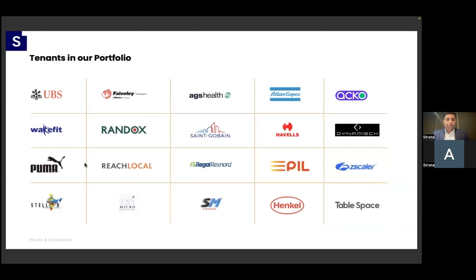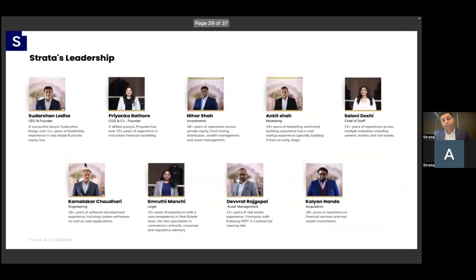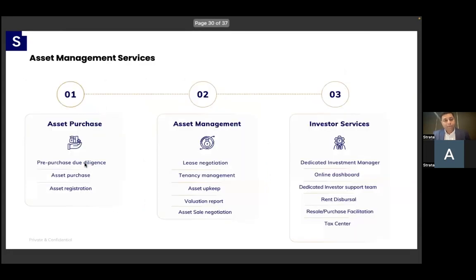Tenant profile in our portfolio has been A grade, and a lot of them, or rather most of them, have been very sticky. We've seen zero vacancy at this point of time, which is great. Even across 4 years, we don't have even a single tenant who's wanting to move out. Our leadership team also remains quite stable, and all of us whom you see on this particular page have been there for more than 2 to 3 years, and some of us have been there from inception. So totally, Strata is about a 75 to 76 member team.